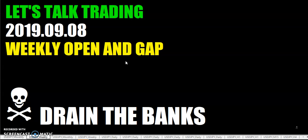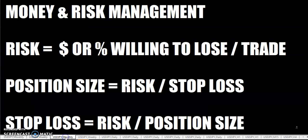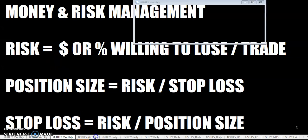Let's talk trading. Weekly open and gap. It's the second trading week of September, and I know on each and every trade so far this month and for the rest of the month, you will definitely use your money and risk management. You will have your stop loss in place and you will use the correct position size for the risk.